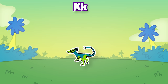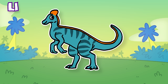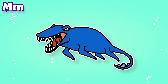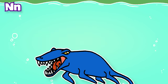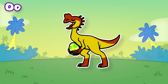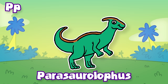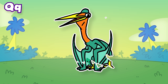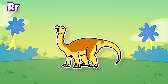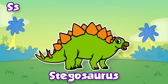J. Giraffinator. K. Kronosaurus. L. Lembiosaurus. M. Mosasaurus. N. Nodosaurus. O. Oviraptor. P. Parasaurolophus. Q. Quetzalcoatlus. R. Ryotosaurus. S. Stegosaurus.